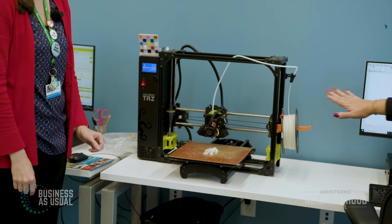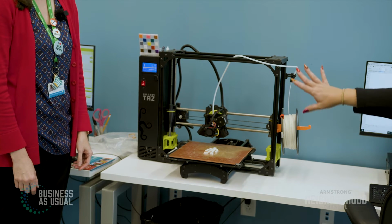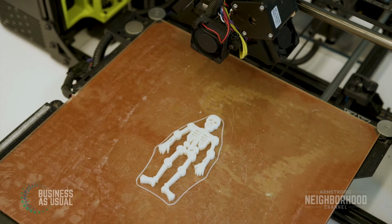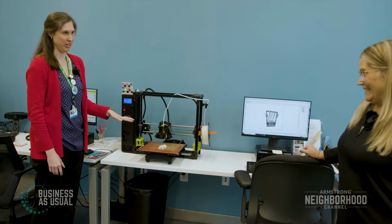So, Lauren, I wanted to meet our little skeleton friend over here. He's adorable. And then you were telling me the 3D printer is a little bit different of a process. Walk me through it. Rather than patrons using this directly, because a lot of these take many hours to print.